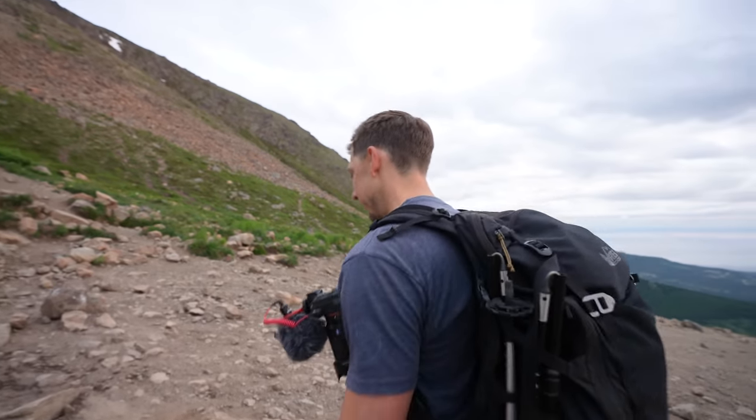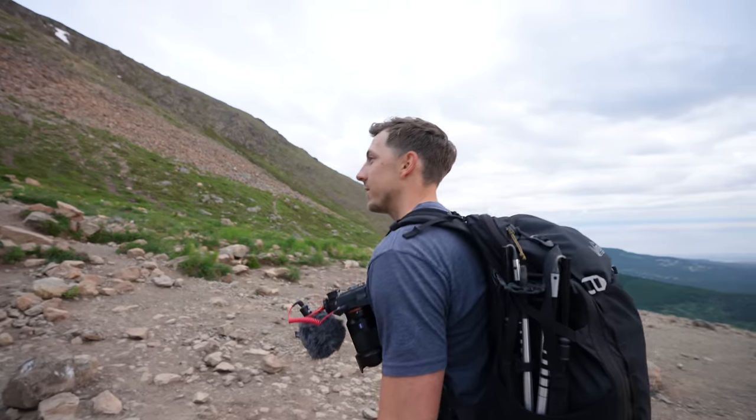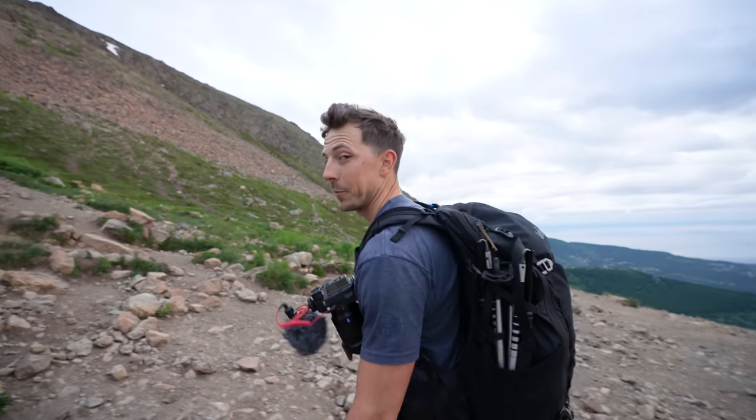Despite being on the verge of falling asleep all day long, I have so much energy right now. So far, this has not felt too hard. I'll probably eat my words when we get to the top, but we can at least see the top. That's always more encouraging than when you can't see the top. I'm pretty tired though.